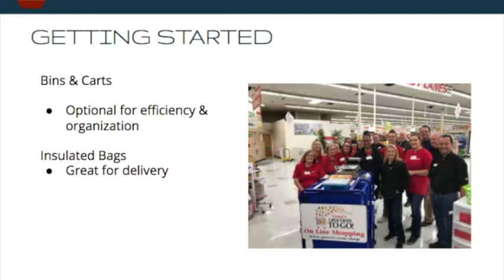Bins and carts. Delivery bins can help separate multiple picks in a single trip through the store for additional efficiency and organization, as well as insulated bags. If you do decide to deliver, insulated bags can help keep frozen items cold. With both of those items, the providers also have some preferred products that they find work the best.